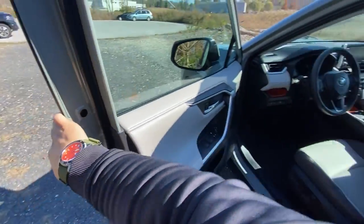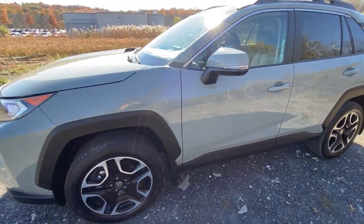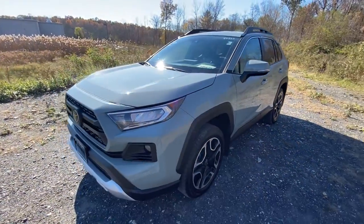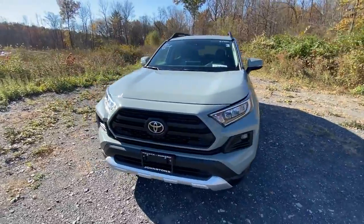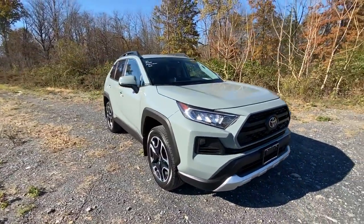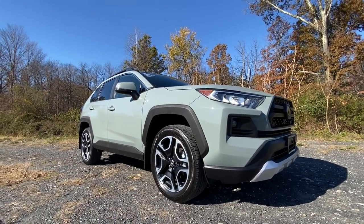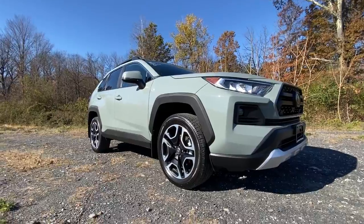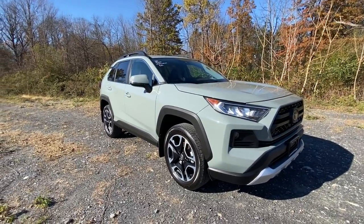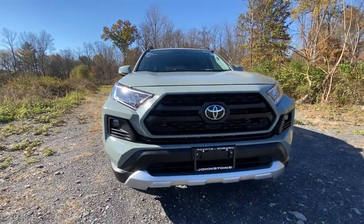So there it is, the 2021 Toyota RAV4 Adventure Grade in Lunar Rock with the moonstone and orange interior. It's a really cool car, and it's very nice when we get an Adventure in because they're hard to come by, at least in this area. I'd love to hear if you see a lot of Adventures where you live and where you're from, but you know right away with that smirk.